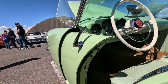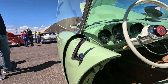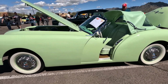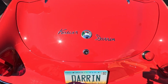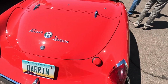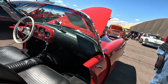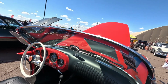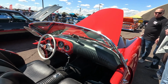The Kaiser-Darrin's biggest criticism is that it was underpowered, especially to go up against the likes of the new Corvette and the Triumph TR2. Howard Darrin's Paris and Hollywood influences made the car too expensive and too luxurious for the sports car market of that time. But nonetheless, we'd have to admit this car is truly a work of art.